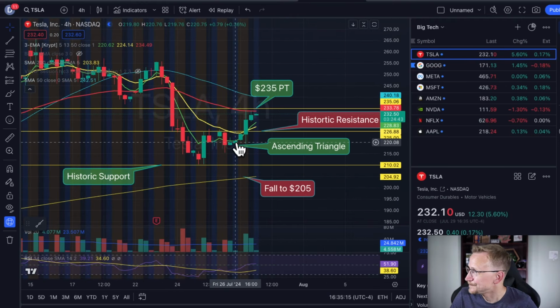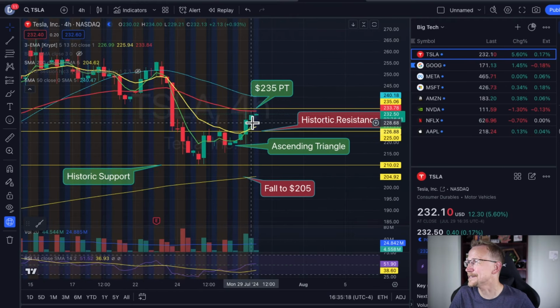Moving over to Tesla. Check this out, 235 price target. What did we get today? Let me see, go to this one. We got 234.27.